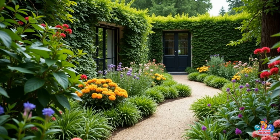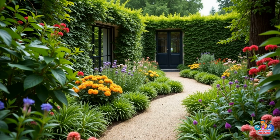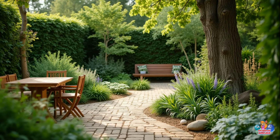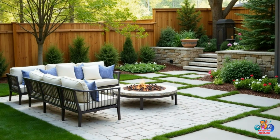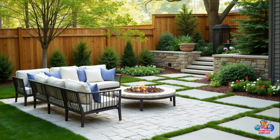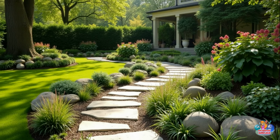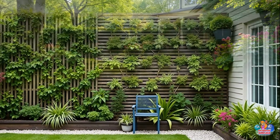Design functional hardscapes. Incorporate functional hardscapes into your landscape design to enhance usability while adding visual interest. Create pathways with natural stone or gravel, and consider building seating areas with benches or fire pits. These elements not only contribute to your backyard design but also invite relaxation and socialization, making your outdoor space a true extension of your home.